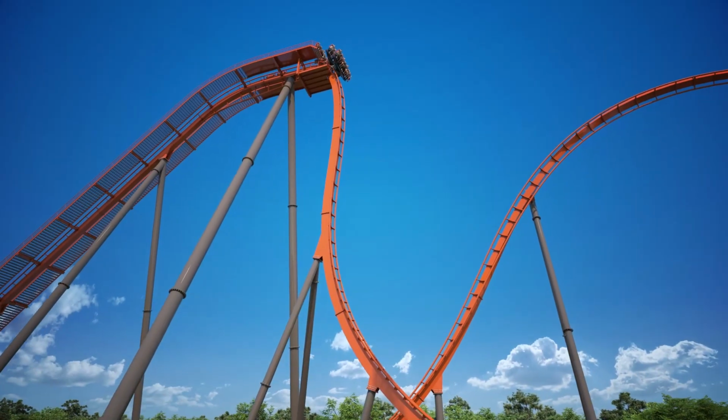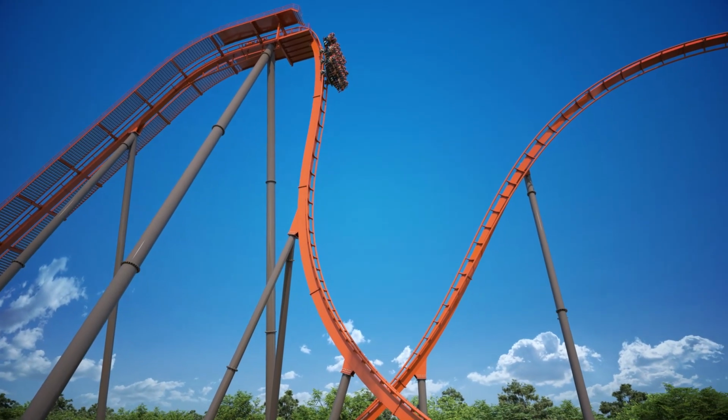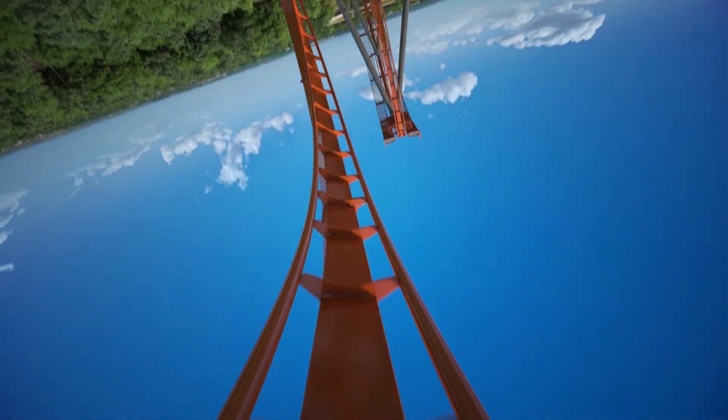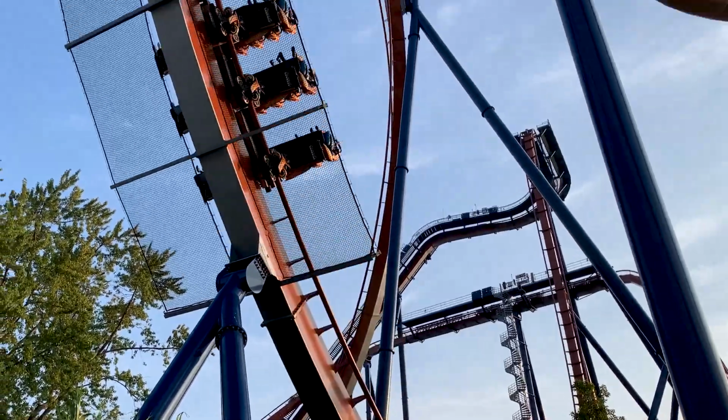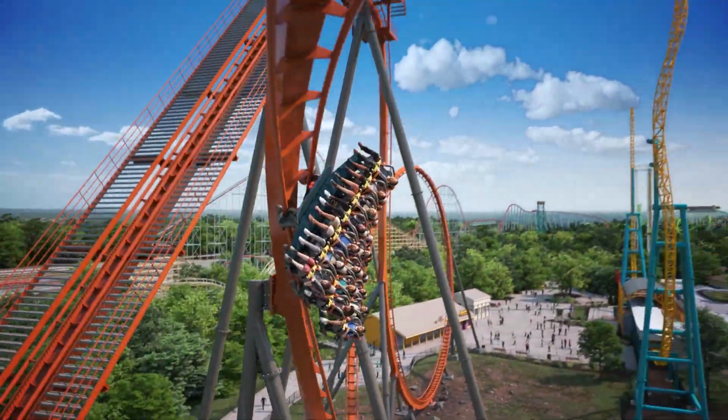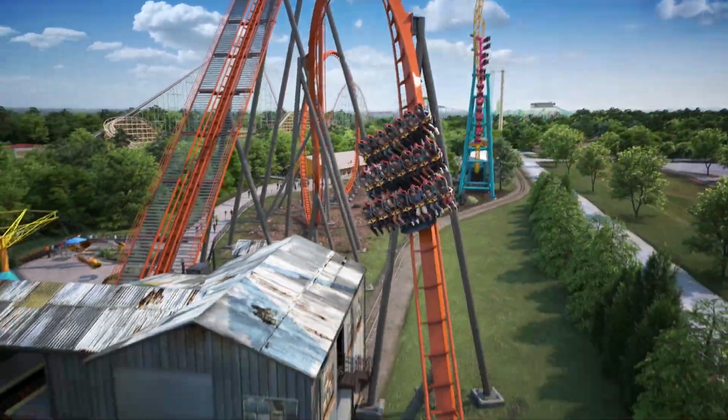Of course the train will hang you over the edge for a few seconds at the top, and you'll then plunge down the 152-foot drop before heading into an Immelman. I think it's a rule that every dive coaster has to have an Immelman after the drop, well except for Oblivion since that was the first one. Afterwards, the train passes over the station through a zero-G roll, and here's where things start to get interesting.